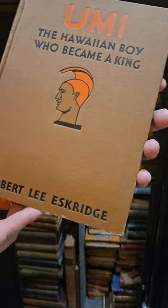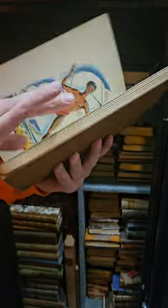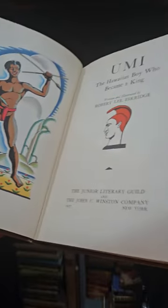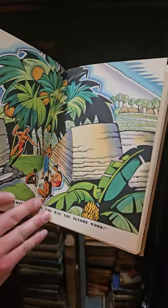Umi, a Hawaiian Boy Who Became a King. I really like the Art Deco kind of illustrations in this one. Let's see, copyright or published in 1937. There's Umi on the frontispiece. Lots of really beautiful color illustrations in this book.